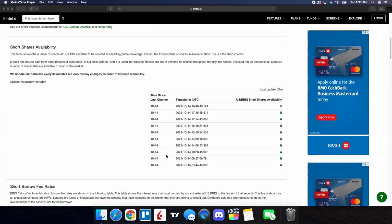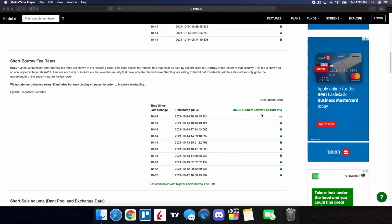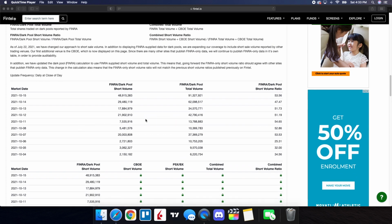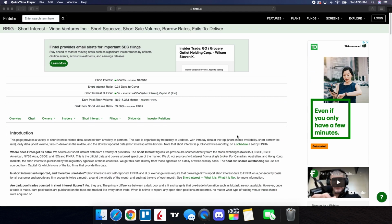As we scroll down further, we see the short shares availability is at 0, updated 27 minutes ago. And then for the short borrow fee rate, currently saying that it is not available. Now, when we take a look at the history of the short volume ratio, we can see for the close of the 14th being at 47.47, and then the close for October the 15th, which was a Friday that just passed, was 53.56. So shorts have increased their positions on BBIG, which gives it even more short squeeze potential, and part of the reasons why I'm looking forward to seeing a big move for the coming week.